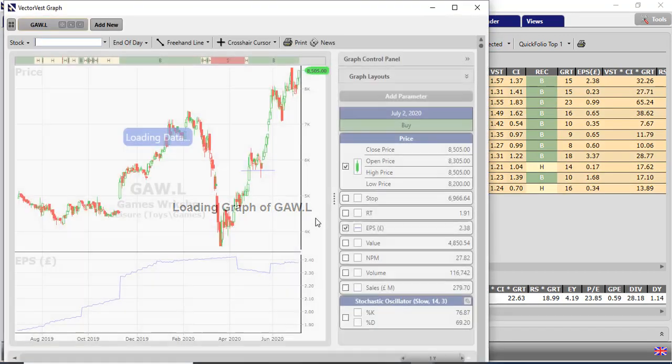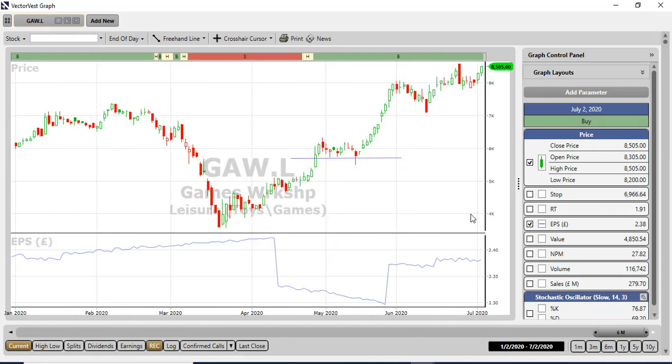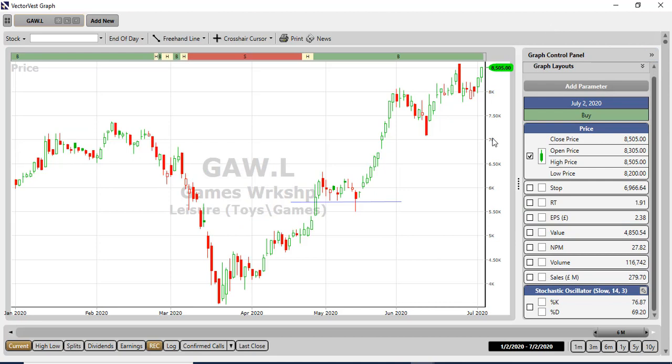Graph those. There we go. There's Games Workshop back on the path again, pushing up to 85. It seems unstoppable, this share. Looking very good indeed. The textbook spring here, for those of you that know my work, I'll put on the DEW. That was the sell signal. I think you would agree.